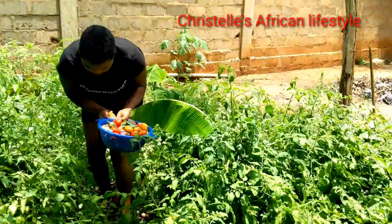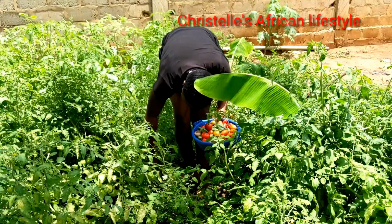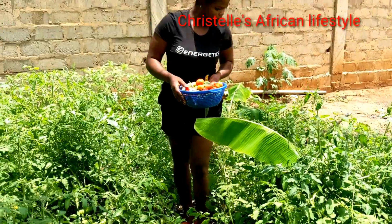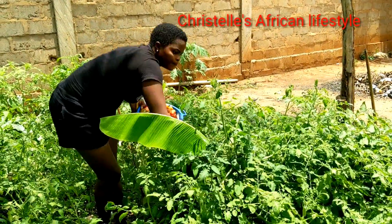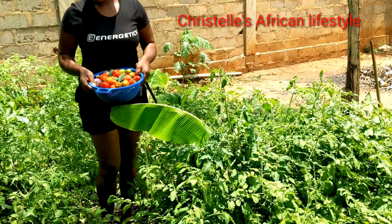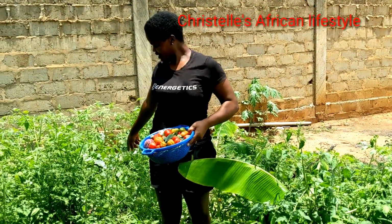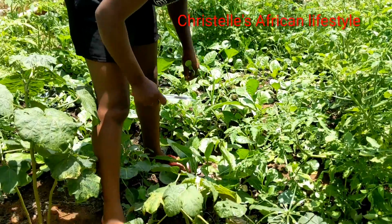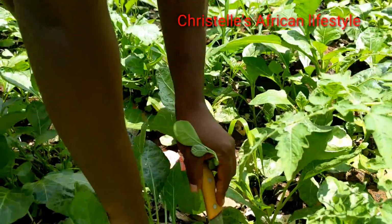It's been 3 months. Some of the plants are even less than 3 months, and you guys can see I'm harvesting already. So I'll be telling you guys how I grew everything from start to finish. This space here is where I live, and before there was nothing here, just weeds, and I had to weed and remove grasses all the time for nothing. And I was like, what if I grew a garden for myself rather than weeding grasses?